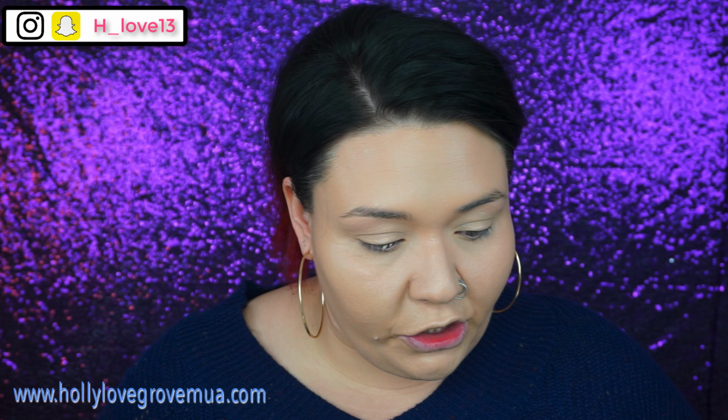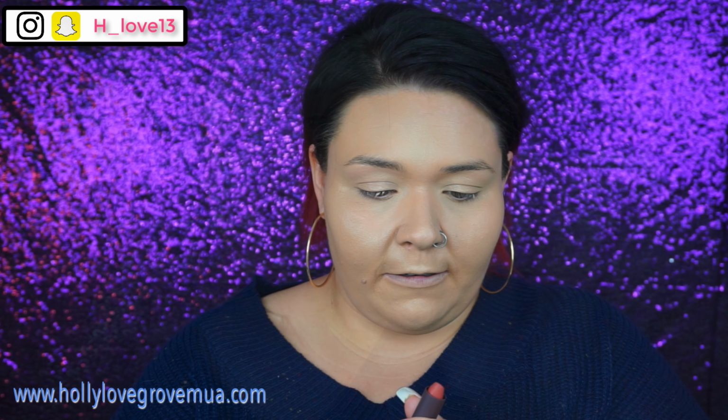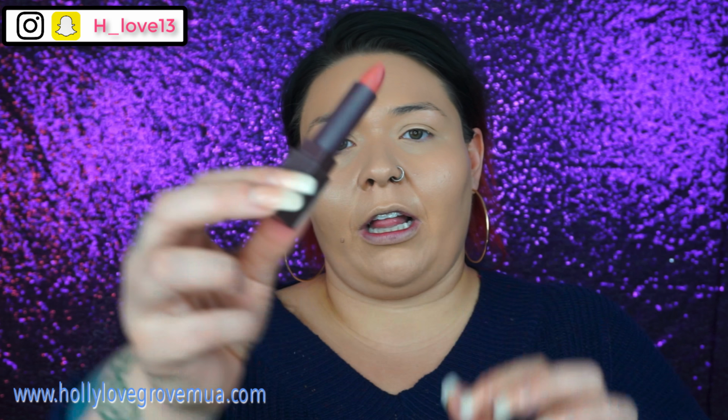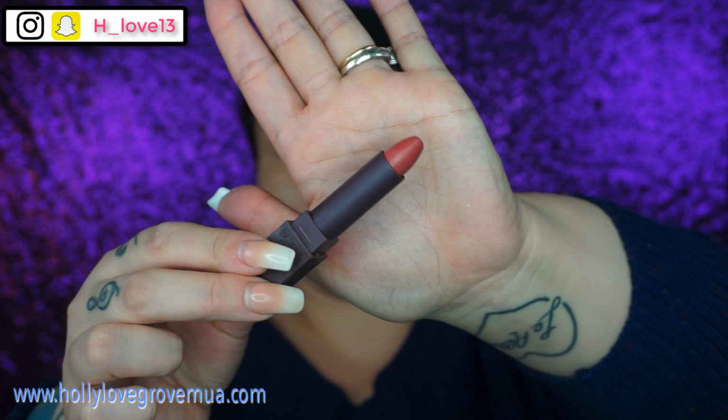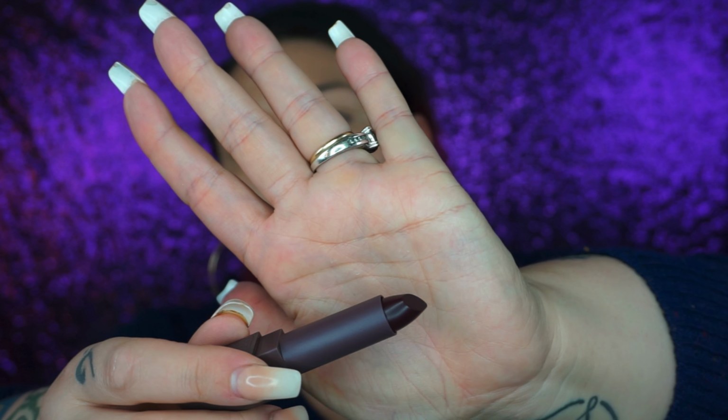So let's go into these lipsticks. So I totally picked these up on complete opposite ends of the spectrum here. I picked up this one that is called 501 Blush. It does look like that. And then I picked up this one that is 533 Orchid. Why did the other one open with such ease and this one is going to get me in trouble here? Which is dark like this.